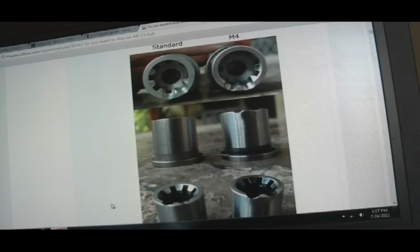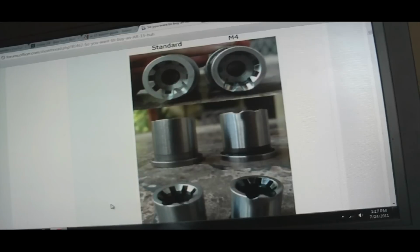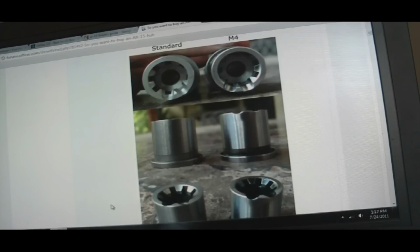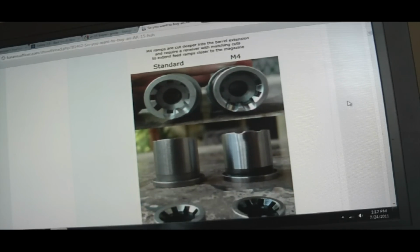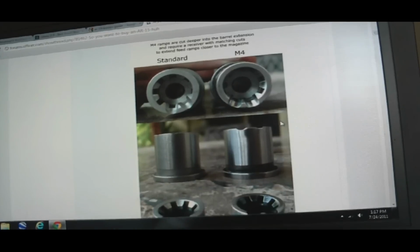And in order to compensate for the weak springs in the magazine, these cuts were made into the backside of the barrel and the feed ramp area to aid in feeding bullets into the weapon to compensate for weakened springs. As you can see, the one on the left here has standard cuts and the one on the right has the M4 cuts. It's easier to see if I zoom in for you.